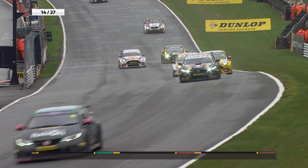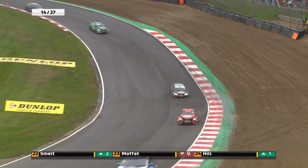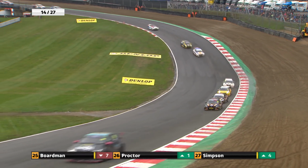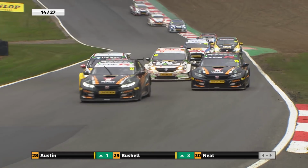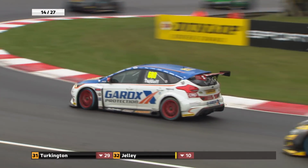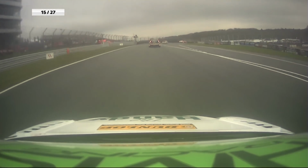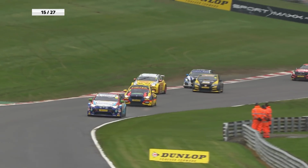Matt Neal keeping out of the way. There goes Tordoff through, 13th now. So Mike Bushell's fastest lap, a 54.1, and the leaders are doing 55.5. So it is now Aidan Moffat who has done the fastest lap, 53.7. Well, Tordoff is up to 13th. And Cook in front of him is only a little bit in front.